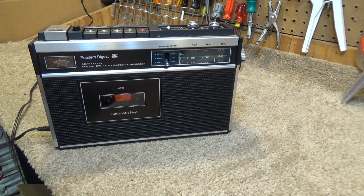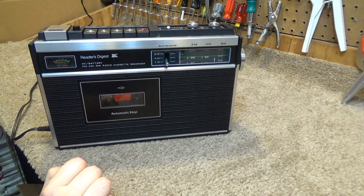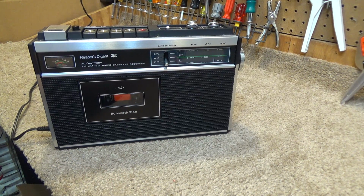So that doesn't actually sound too bad, considering that the speaker is hidden behind a piece of plastic. It's not the best sounding radio I've heard. It's not bad. It's decent. I would listen to this thing. It just seems very heavy in the mid-range. There's not a lot of really highs or really low frequencies.